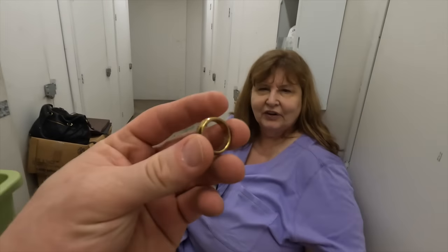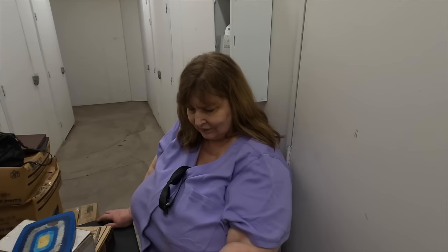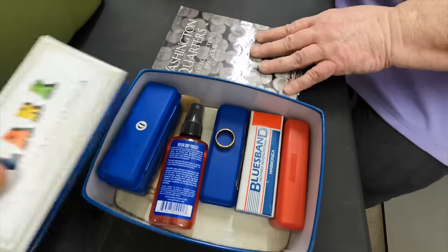A gold ring? Is it gold? I don't think so. This is from Harry Potter, that's from The Hobbit. Oh. Yeah, well, that was a good one. We got some harmonicas in there. A lot of them. Yeah.